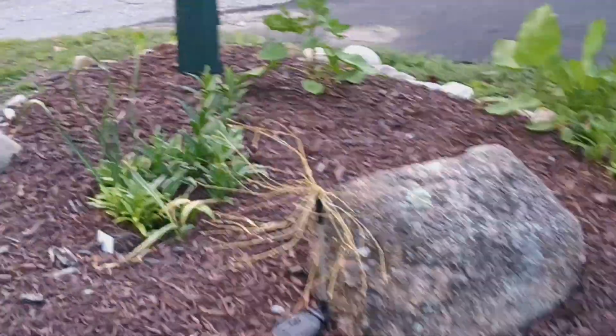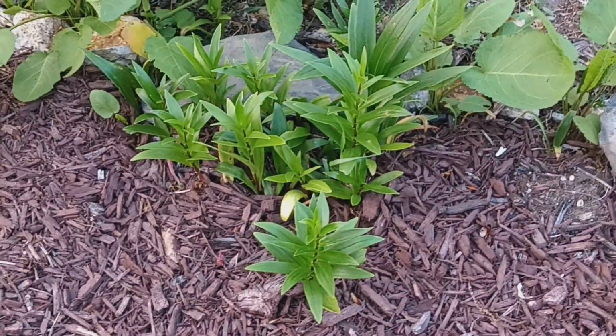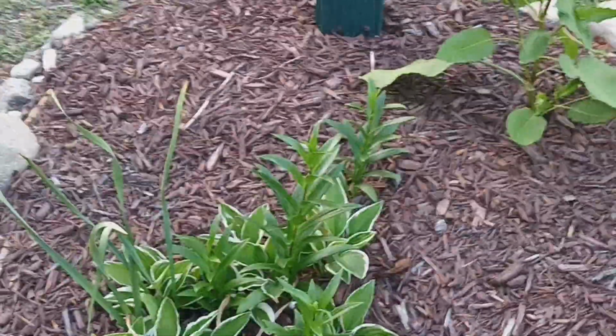We had a nice rain that sort of cooled things down, which was nice, and also watered some of the plants. And over here we have a different hosta species that's growing in, I don't remember what it's called. We have the irises, hostas, and the fronds that are left from daffodils, believe it or not. I'm going to be cutting those down.